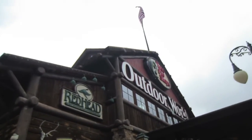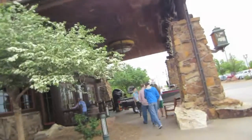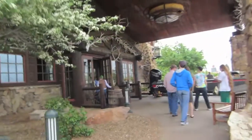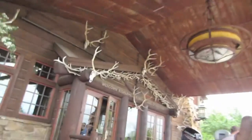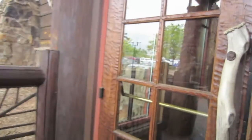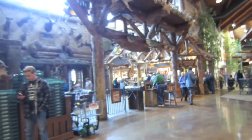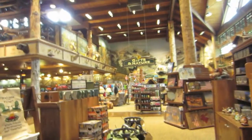Alright, here it is. It is the Bass Pro Shop's Outdoor World. This place looks epic. Oh, it is popping. We are in. You enter like a theme park, no admission. Oh, and I brought them over here to the candy section to begin with. But this place looks freaking epic.